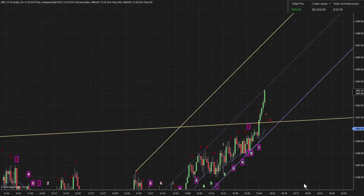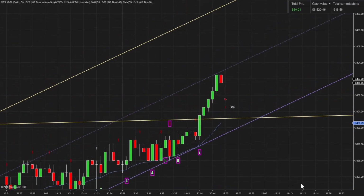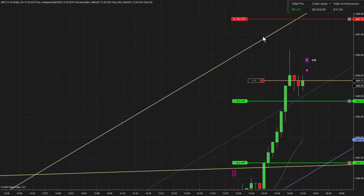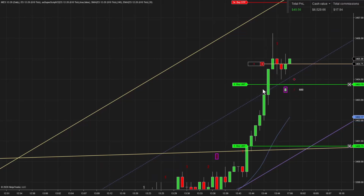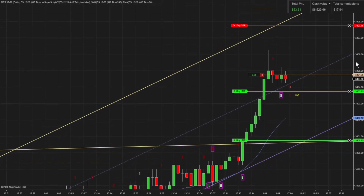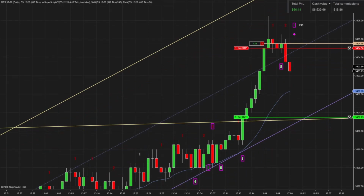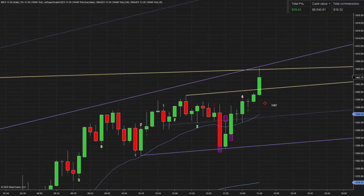I think you hit the top of this channel here, but we'll see. Almost interested in a short here with a good signal bar. There it is. Trying to go short here for an exhaustion move. Trying to get a scalp. Scalp made. Exhaustion move here. Okay. Got stopped out.